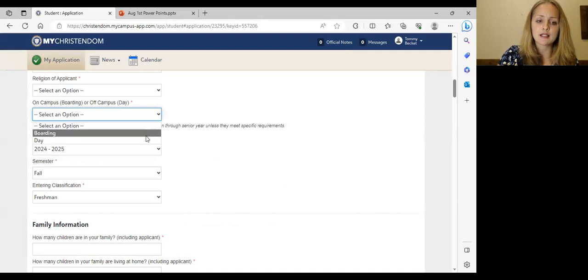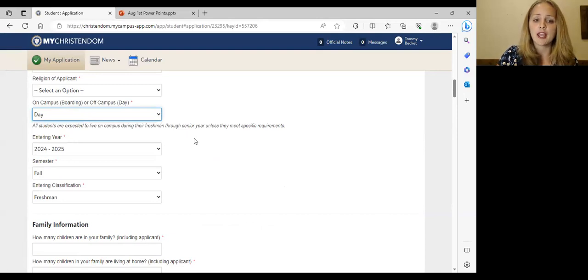Like it says, you are expected to live on campus freshman through senior year unless you meet specific requirements. So if you have questions about that, if you're thinking that maybe there is an exception that you qualify for, you can feel free to reach out to us. But in general, students do live on campus here. It is hard to get an exception just because the integrated Catholic community is such an important aspect of what Christendom is, right? So to have that stronger community, we generally require the students to live on campus. So just going to note that. You really won't have any options here. You're filling out an application for fall of 2024 as a freshman.